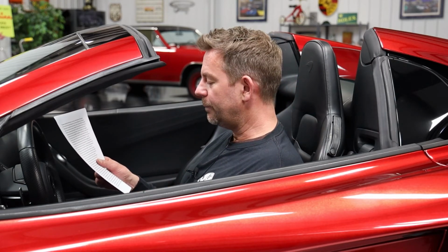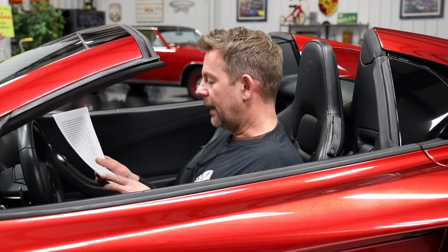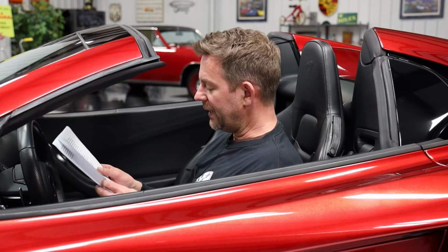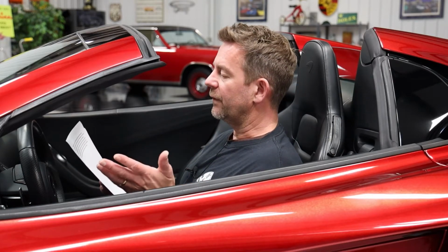The power is transmitted through the wheels through a 7-speed dual clutch seamless shift gearbox. SSG is what they refer to it as. And the powertrain, it's got 3 different modes, including the normal, the sport, and the track.